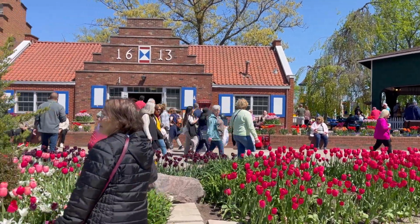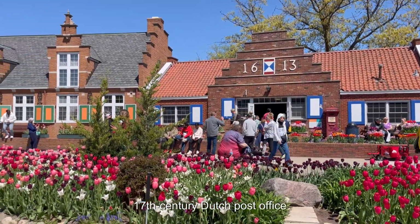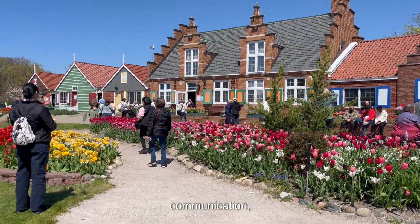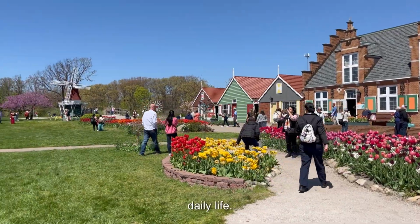Post House. A charming replica of a 17th-century Dutch post office, featuring vintage mailboxes, stamp displays, and the evolution of postal communication, offering a nostalgic glimpse into Dutch daily life.